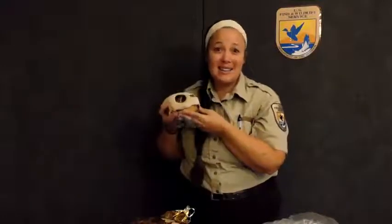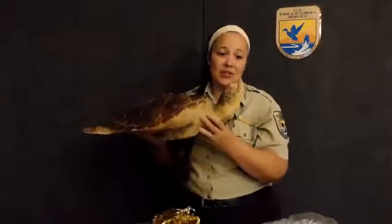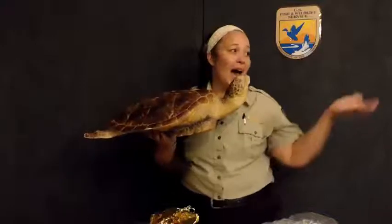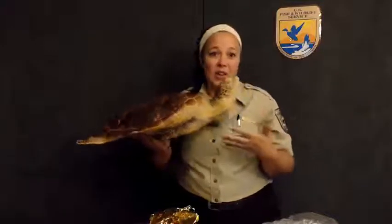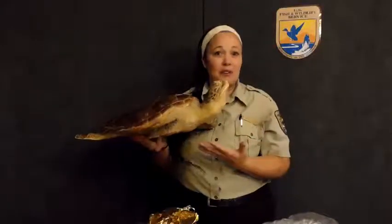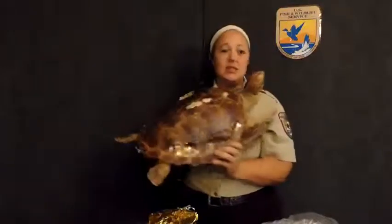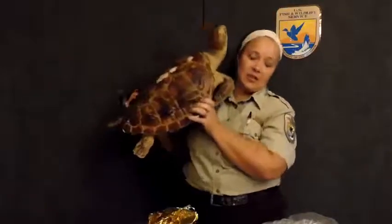But friends, they need our help. There's a big problem with sea turtles. Right now, we don't know a lot about sea turtles from when they hatch to when they come back on shore as adults. This is actually an adult green sea turtle, but when sea turtles go out as hatchlings, we lose track of them for a number of years. We only learn more about them when they are in their adult stage, like this green sea turtle.